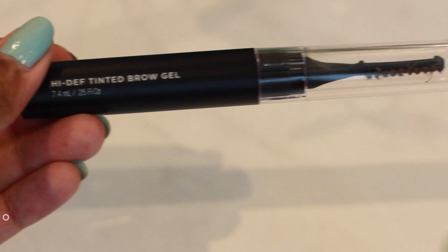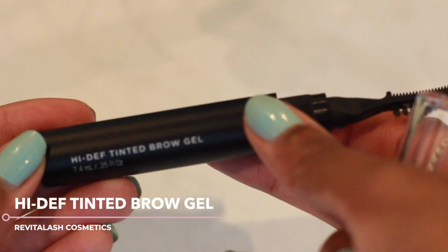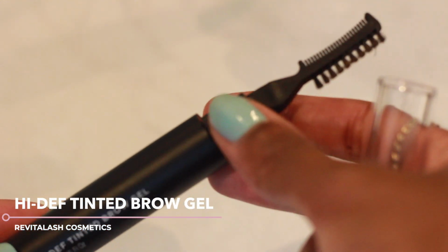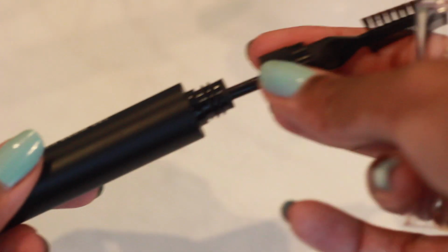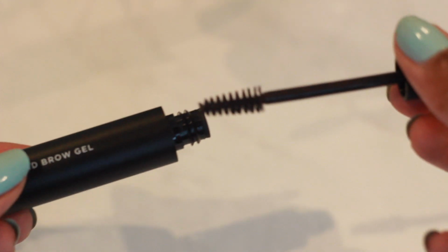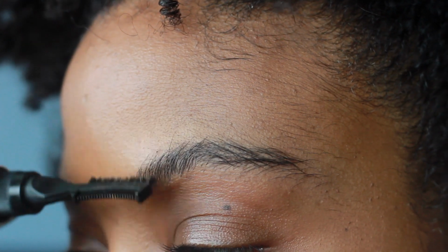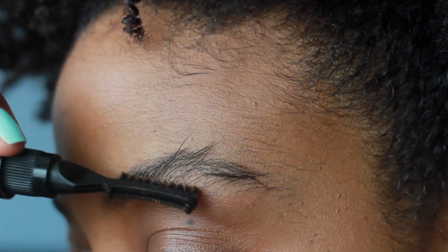So the first product that I'm going to be using is the High Def Tinted Brow Gel. So this is my absolute favorite brow gel because it's literally a 3-in-1. It helps us sculpt, shape, and hold my brows in place. And it comes in 3 different colors: soft brown, dark brown, and clear.